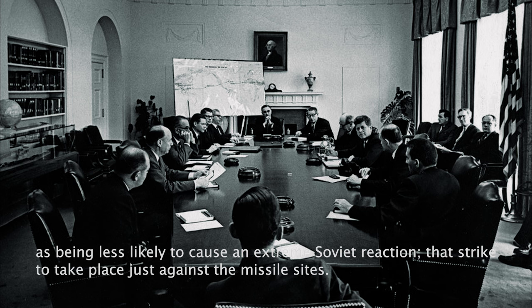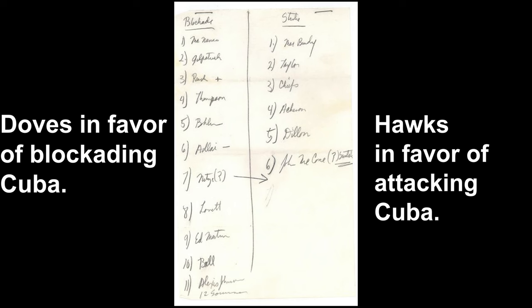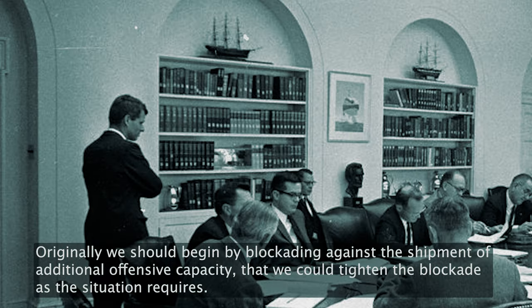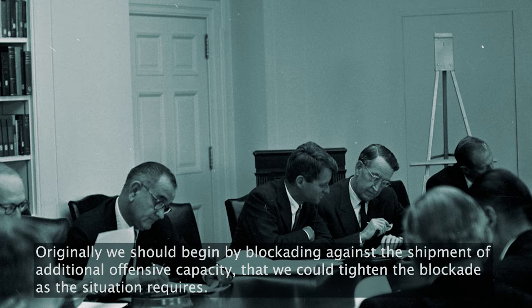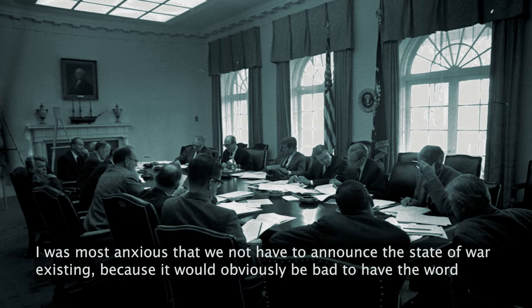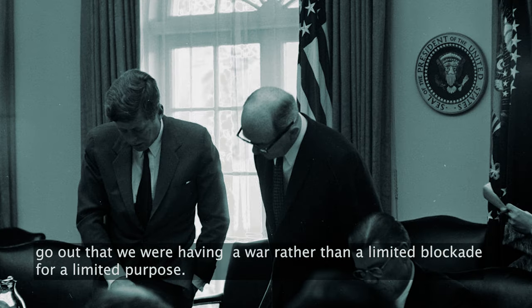Soviet reaction that strikes take place just against the missile site. The consensus was that we should go ahead with the blockade beginning on Sunday night. Originally, we should begin by blockading against the shipment of additional offensive capacity, and we could tighten the blockade as the situation required. I was most anxious that we not have to announce the state of war existing, because it would obviously be bad to have the word go out that we were having a war, rather than a limited blockade for a limited purpose.